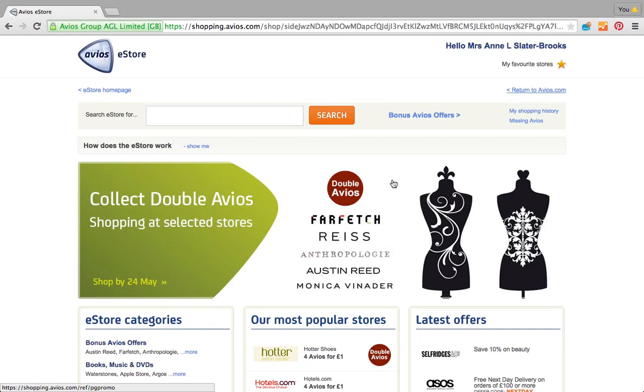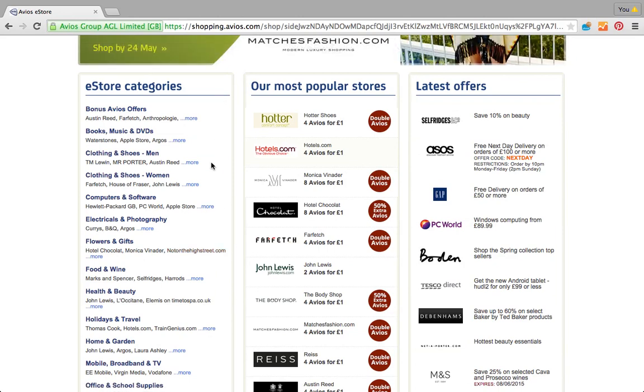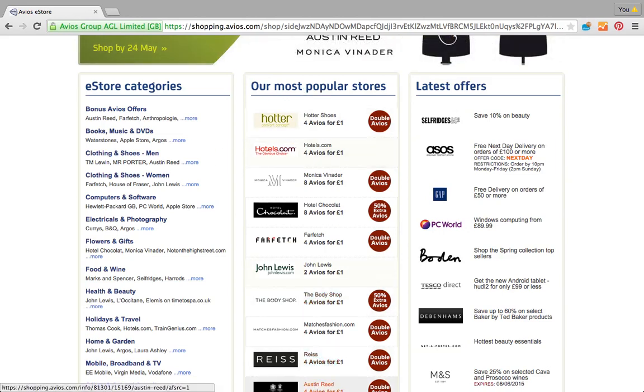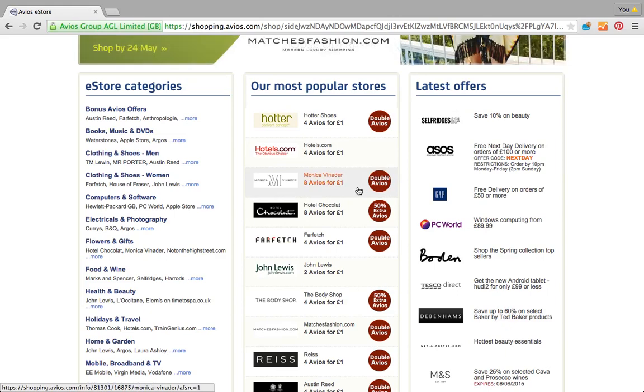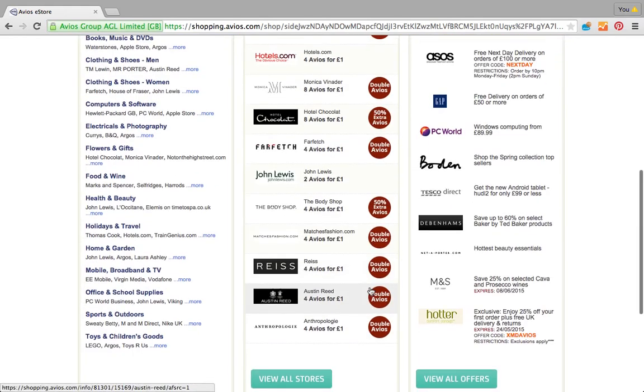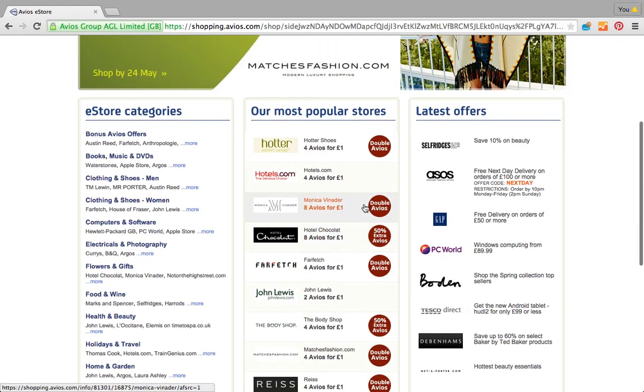Anyway, I'm now into the AVIOS shop, and if I scroll down you can see there's all these categories on the left hand side that show you different stores that you can get AVIOS from. Then in the middle we've got the most popular stores and also any specific offers. For instance we've got 50% extra on Hotel Chocolat, there's double AVIOS on Monica Vinado, and it gives you a very brief overview of the AVIOS that you can get. As you can see, a lot of these are 4, some of them are 8. You just need to look at each individual one to see what the actual AVIOS are that you'll collect.